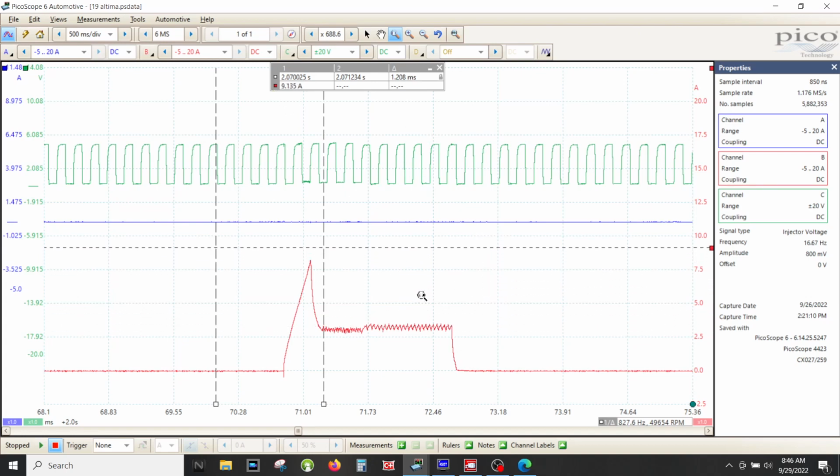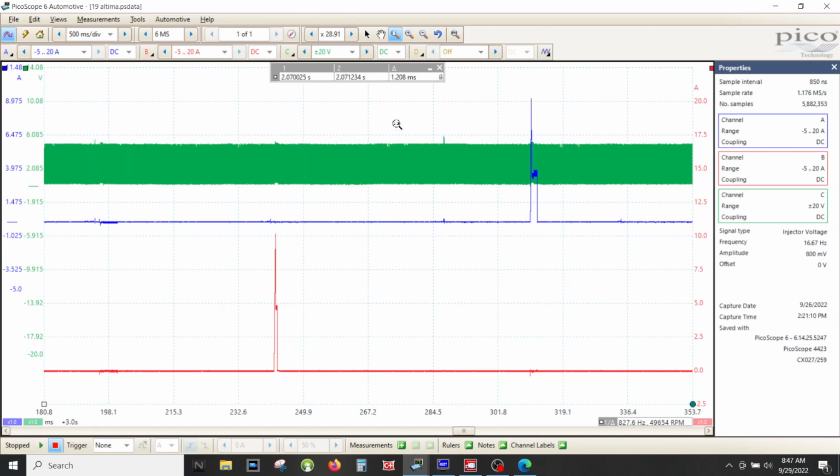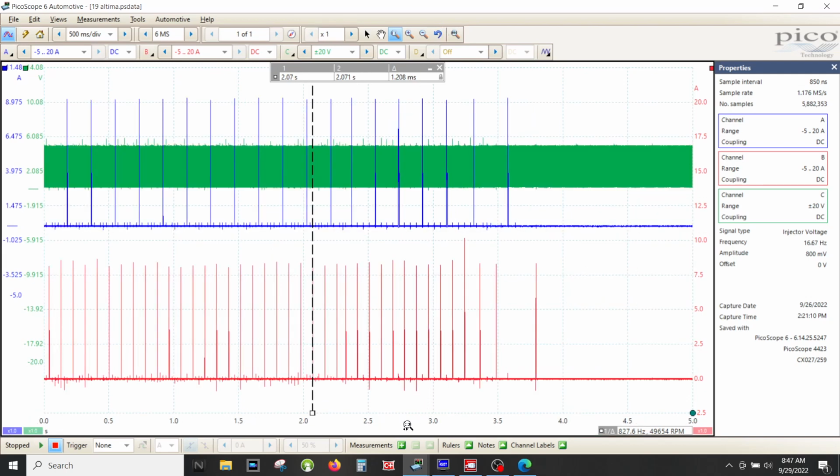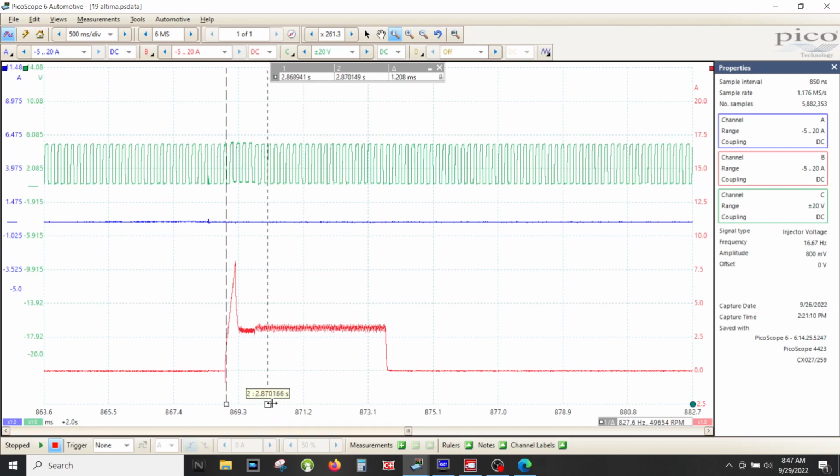So I'm not questioning any of the driver. After seeing this, I'm a little bit disappointed that this is not the problem. But I'm not seeing any ECU issues. So let's get in here a little closer. Let's go right in here. Let's just pull our cursors out. Now look how wide. Actually, we move it to there. This thing is really commanding this injector on.